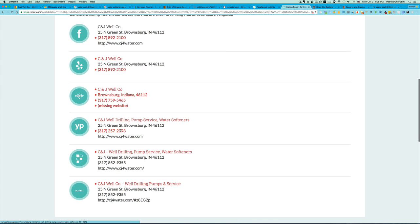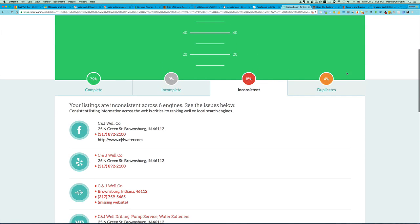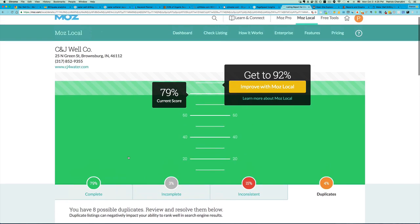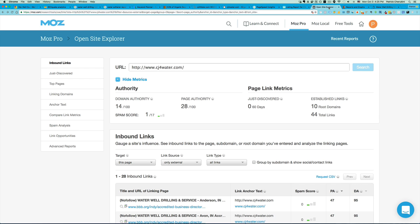And you look at a couple different ones. I know you've had a different phone number before. I don't know if that was a tracking number with Yellow Pages. Yellow Pages likes to use tracking numbers, but that's something that you can do. There's some duplicates. This is just something that will help you get ranked better in those maps, because when people do a search and you're showing up in the map, you're much more likely to get that call. So that's another thing that you can look at.